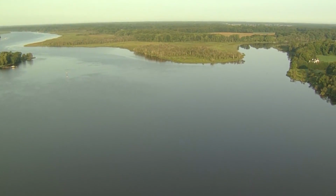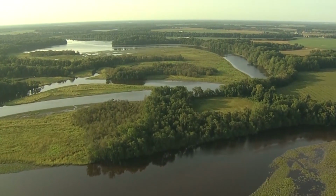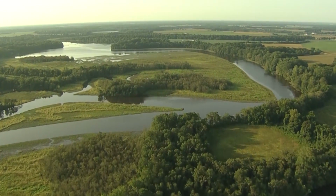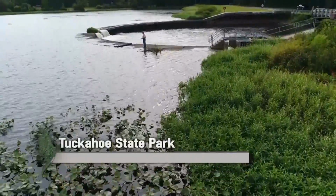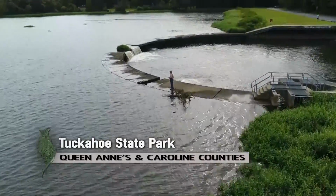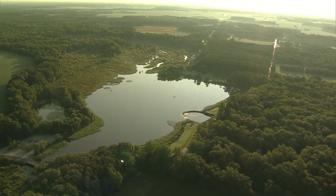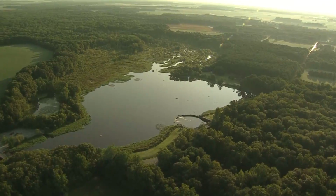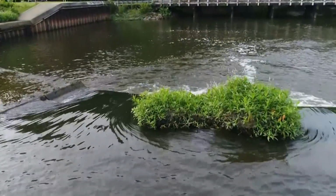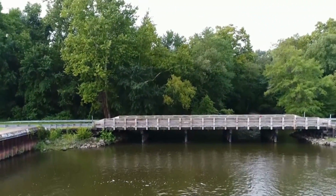But the Choptank gets a boost from a little-known waterway. Tuckahoe Creek is mostly bordered by wooded marshlands, but it starts out all the way up at this lake in the Tuckahoe State Park. The park is a place for everyone looking to get outdoors. From cabin camping to the canoes, escaping to this natural getaway is a peaceful place for people in Maryland. Here, people can enjoy nature's most pristine beauty in the most abundant of ways.